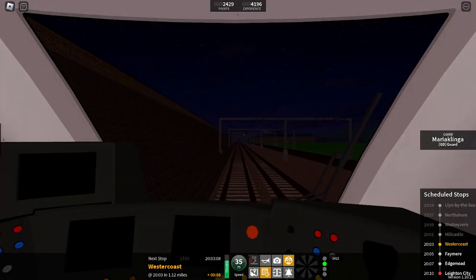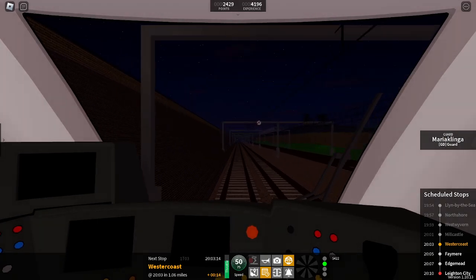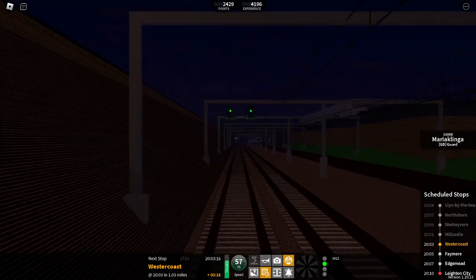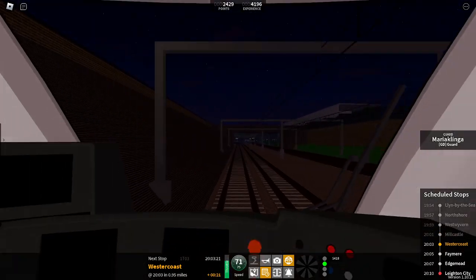Welcome on board this Stepford Connect service to Leighton City. The next station is Westercoast. There's 717 there.